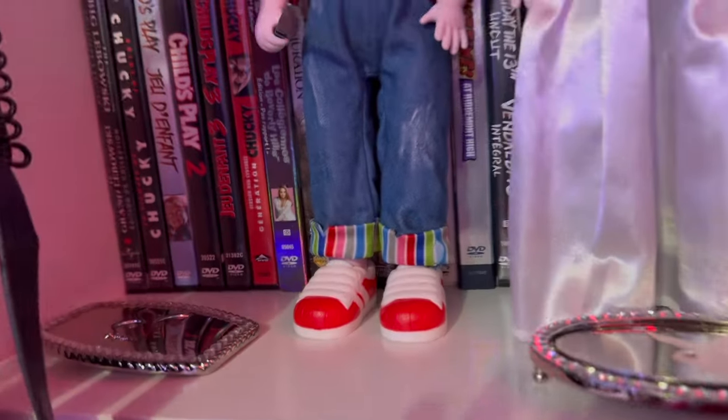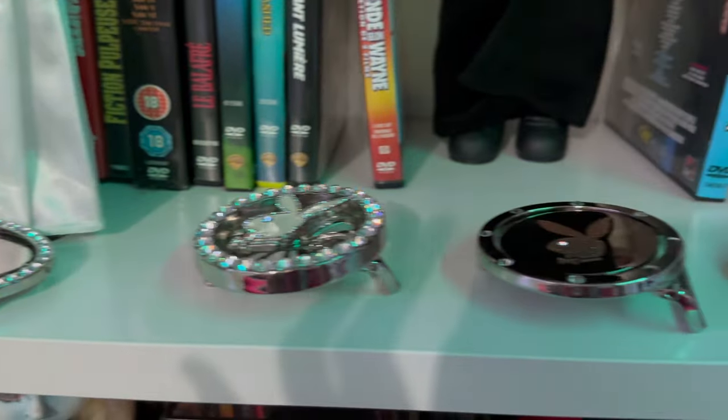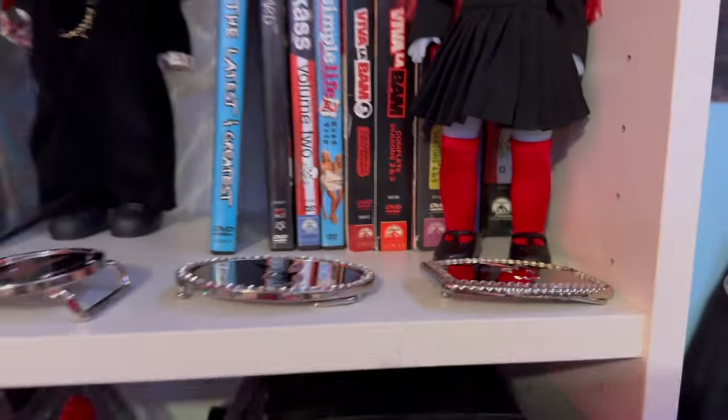And then I also have my Playboy belt buckles that my bestie gave me. Shout out to Miss House of Dolls. Go check out her channel because she's cool.